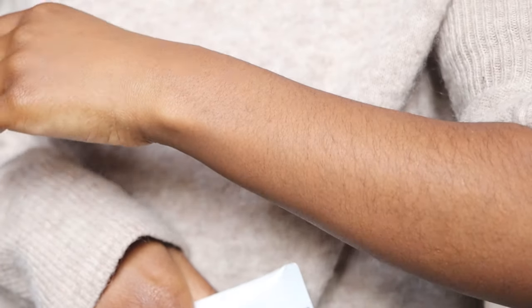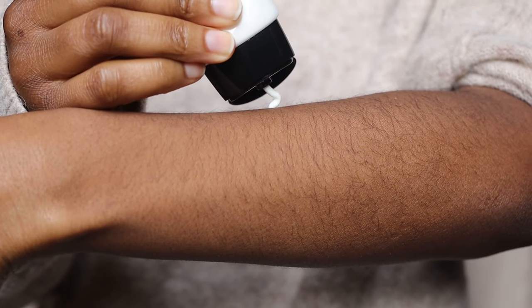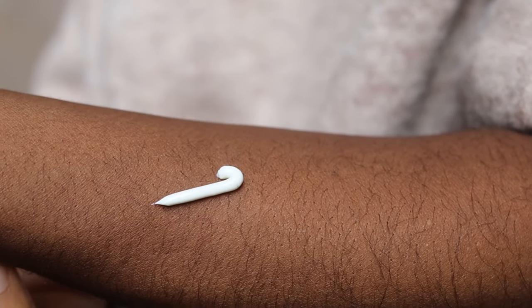This is the sad thing, because I don't really want to put this anywhere else, because I also put this on my neck and I noticed I was having a bit of a rash on my neck. So I'm really trying to figure out where I want to put this, because I still want to show you guys how this works and how this wears on dark skin. But we're just going to do it on my arm, because I don't really mind if I get a rash on my arm, because my arm will be covered, I suppose. So I just want to quickly show you guys what this looks like on the body and on brown skin, in case you've been curious about how the COSRX sunscreen wears on darker skin.